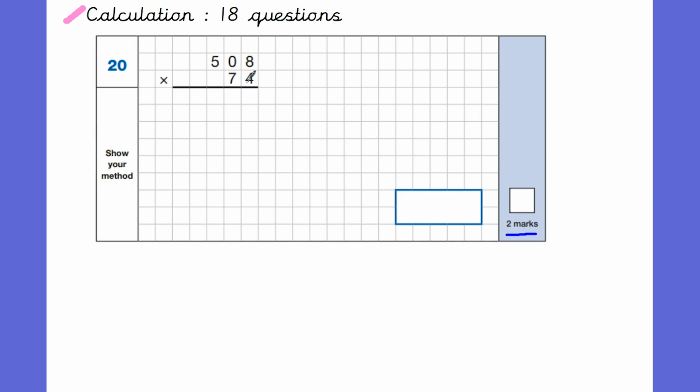Multiplying with the ones first, then 8 times 4 is 32. 2 down, carry the 3. 0 times 4 is 0, but the 3's there, so we put the 3 down. 5 4s are 20. Now, one thing that children always forget to do, and must remember when multiplying the 10s, is to put a 0 to placehold. So I put a 0 in the ones column first. 8 times 7 is 56. 6 down, carry the 5.